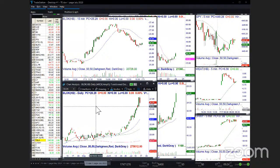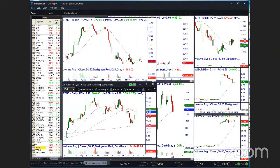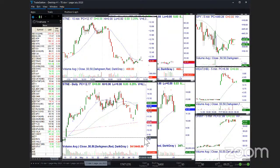Raoul, Stone. It's a sell setup. That was a powerful move there, so I would not expect a new low, but it's an end of day base. So yes, that's a nice short setup under Friday's low. Yes, I'll write it down too. Stone.